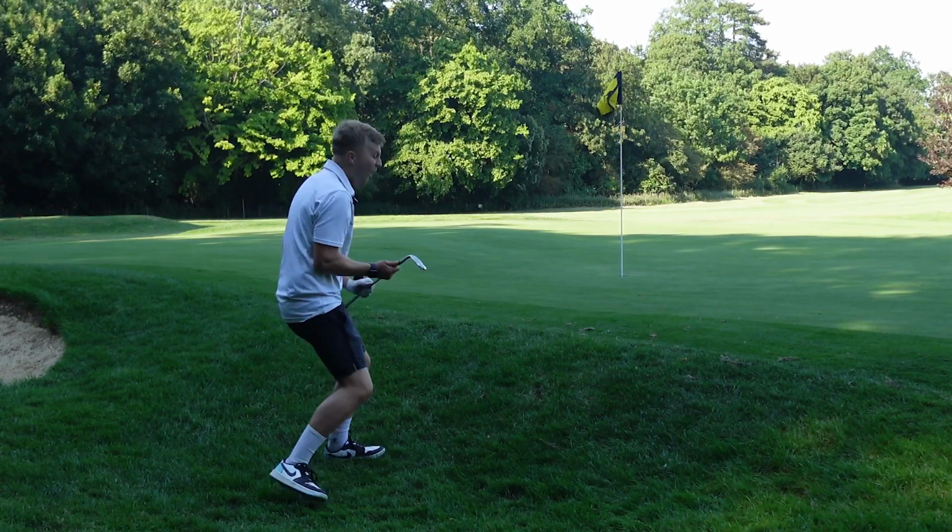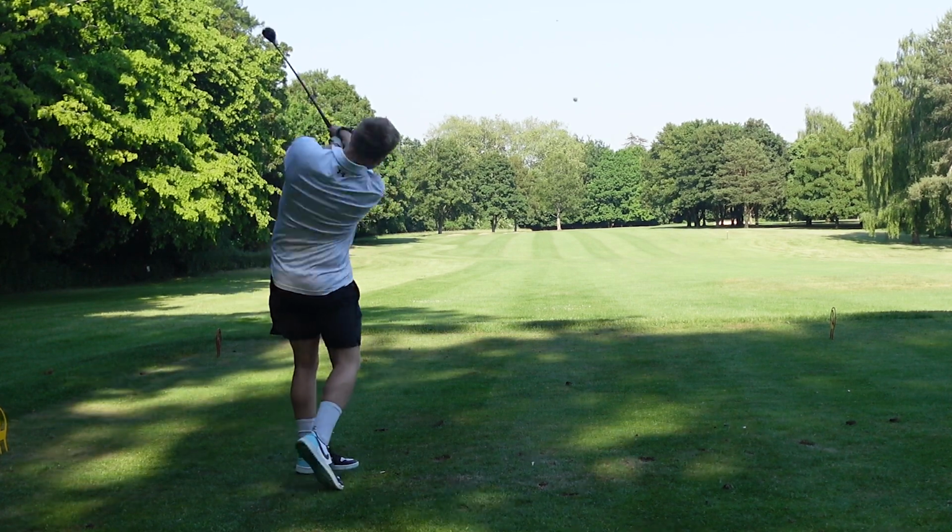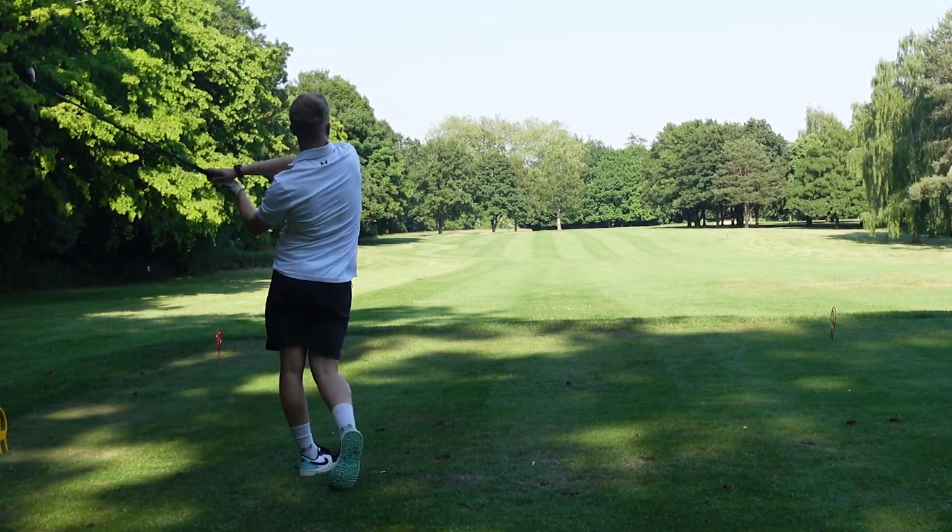All of these sorts of things to consider, the wind, all the rest of it. Just really concentrate and think, this is exactly what I'm trying to do, and then go and try and execute that shot. This, I guess, might be one that you guys probably already have in place. Everyone sort of thinks they know what they want their shot to do, but maybe we dial that in a little bit further, trying to execute it a little bit more precisely, and we say, actually, this is exactly what I want to do, rather than generally I just want to hit a draw.